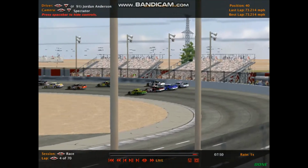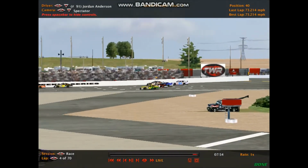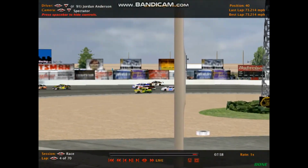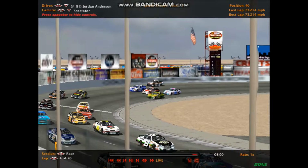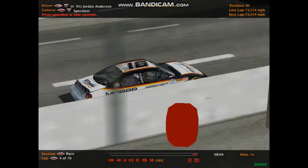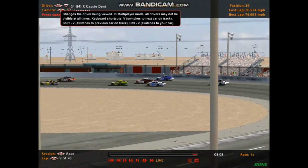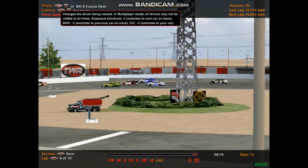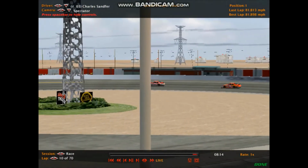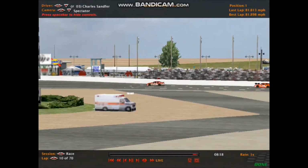And 4 wide into turn number 1 on a short track. That's something you would ordinarily never say. They're still 4 wide on the backstretch here. That's Anderson outside, Quentin Moore, William Brock, and Zach Winkle, in the last positions on this racetrack. Cassie Dent finally backs out and says, screw this, and she's going to go inside of Quentin Moore for a position, as Jordan Anderson just backs out of it.